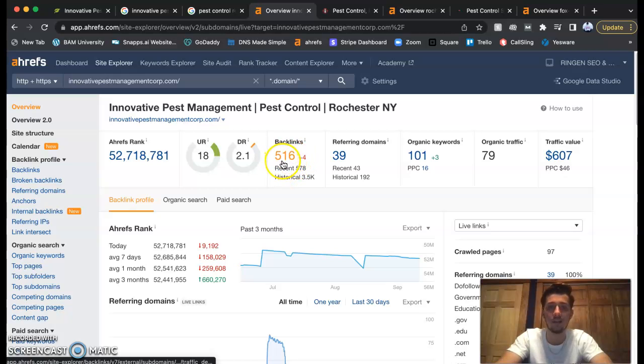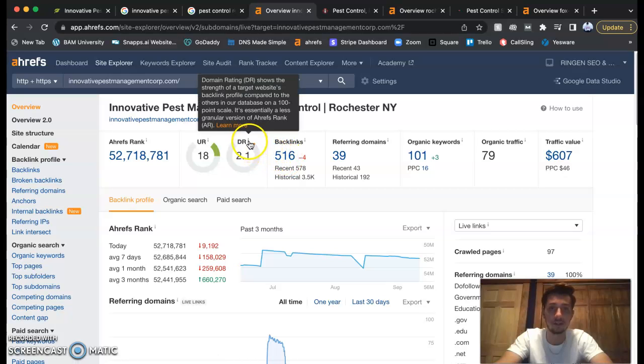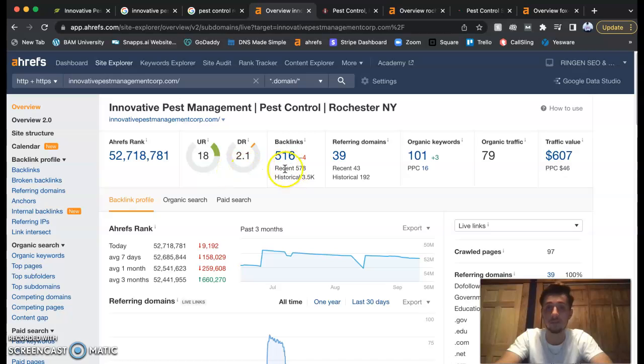You guys have 516 live. You've had 3.5 thousand in the past, but I can tell these backlinks aren't doing very good because it's keeping the domain rating number very low. There's a correlation between these numbers. I'm going to go over keywords in a moment. You guys are bringing in around 80 people a month checking out your website, and the estimated value of your target's monthly organic search traffic, you guys bring in $600 a month.